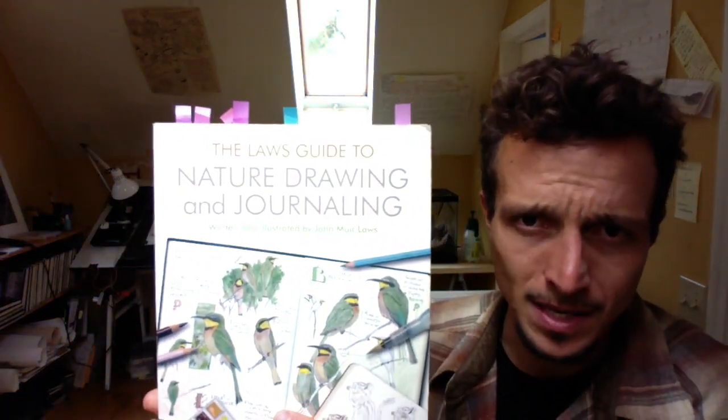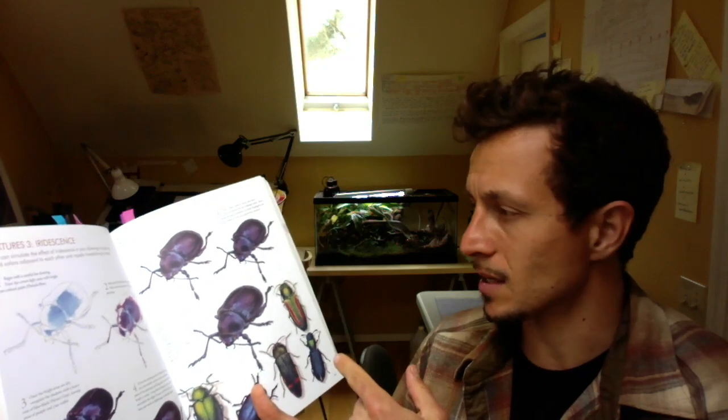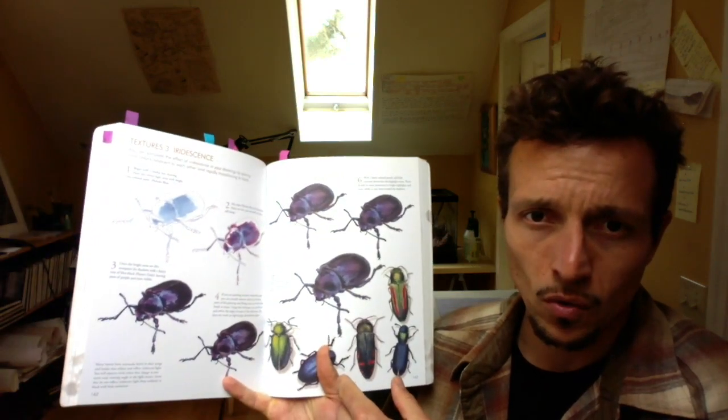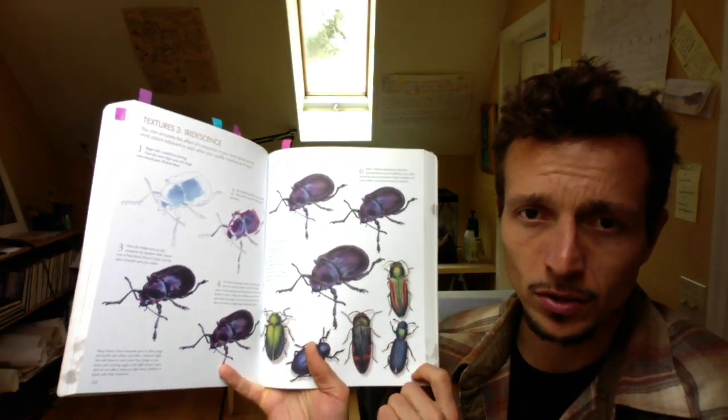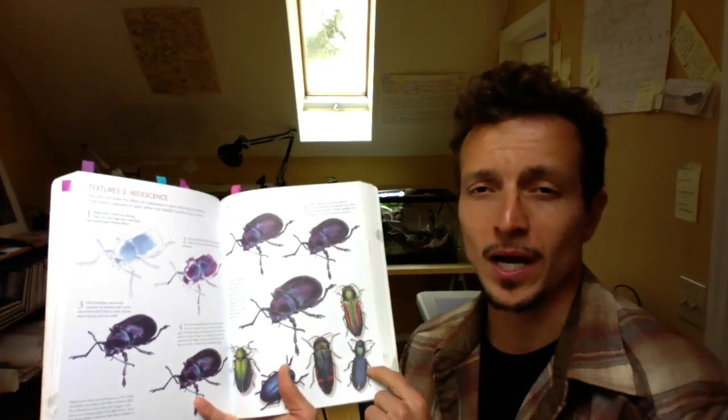Probably the best is the Laws Guide to Nature Drawing and Journaling, and Jack has a ton of exercises you can do in here. So for example, this is a great example. There's a whole thing in here on how to create the illusion of iridescence, such as the iridescence you can see in shiny insects, and you can learn how to do that in the controlled setting of your house, and then when you're out in the field nature journaling, you can apply that.